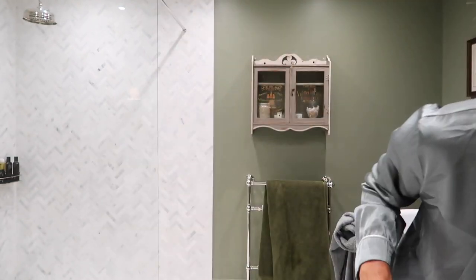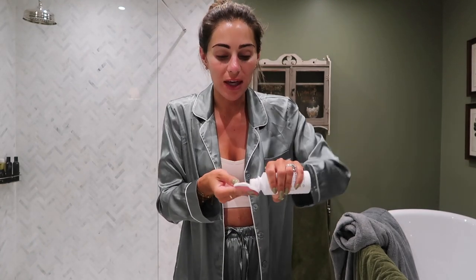Not only is it satisfying when you first put it on, I'm going to put it on now with a cotton pad. It has the most satisfying, popping candy kind of feel when you put it on your face. You really feel it working and almost breaking down the skin. I find that one of the most satisfying experiences ever. I love it when you can feel a product actually working.